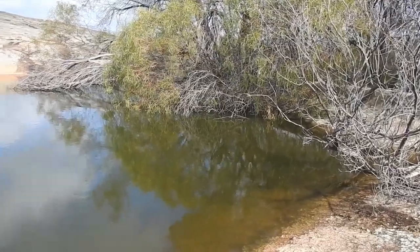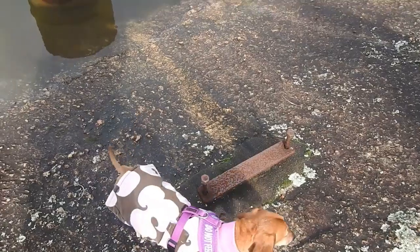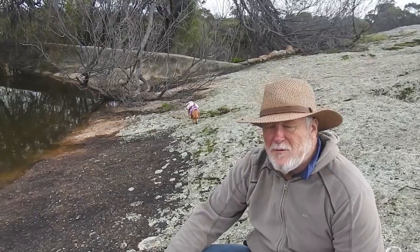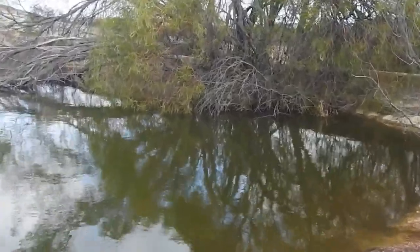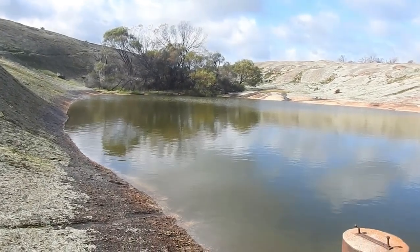They used to treat this water to make it safe for swimming during summer. At the end of summer, they'd drain the lake and wait for it to fill up during winter. They actually had a bore, and that would keep the lake topped up at all times.